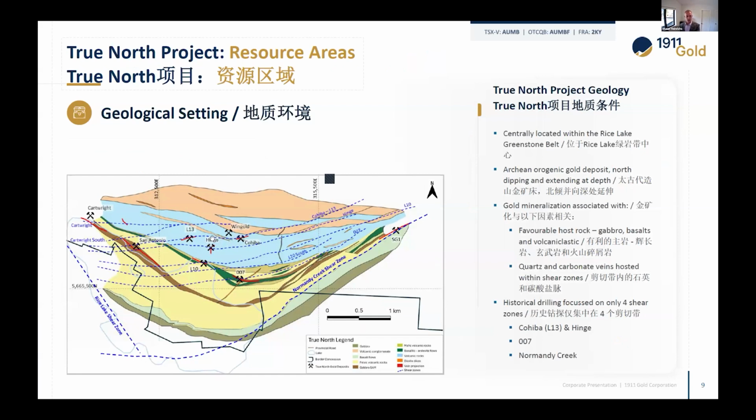The Cohiba mine is in there, the Hinge mine is in there. These have produced around 400 and 200,000 ounces respectively, and they still have a significant amount of resource in them. But the main prolific rock structures have been this San Antonio gabbro here and this shoreline basalt structure here. And then these dotted blue lines crossing this map are basically showing you those shear veins, which are coming off that Wanapagao fault structure, bringing the gold through there, and then they're coming through these favorable host rocks.